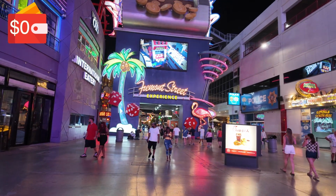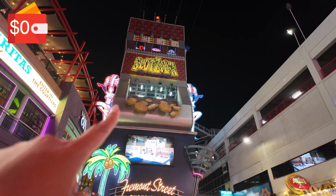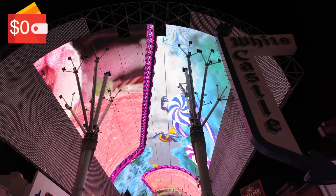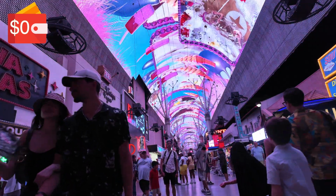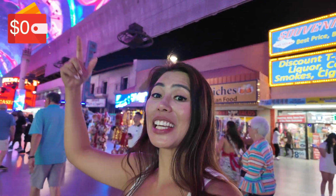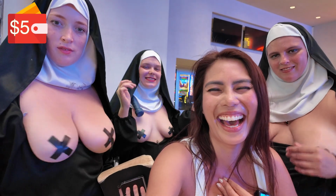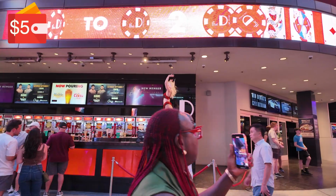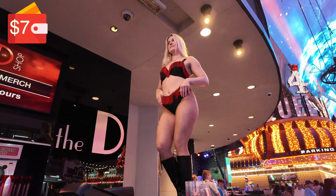And we are about to see the SlotZilla right there. That's the SlotZilla. It goes all the way back. We are about to enter the Viva Vision Light show. It's video. There it is!